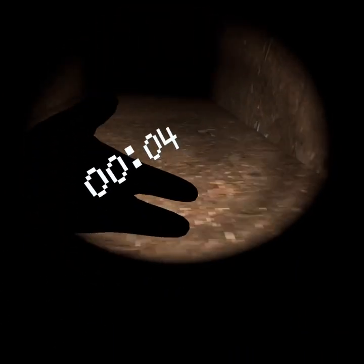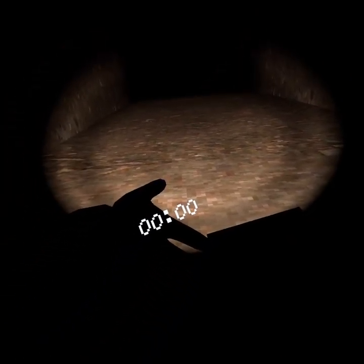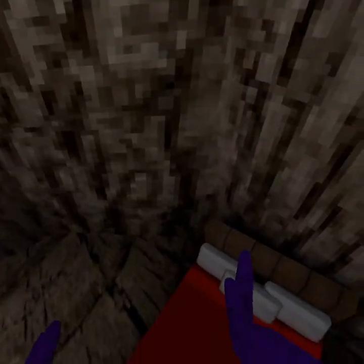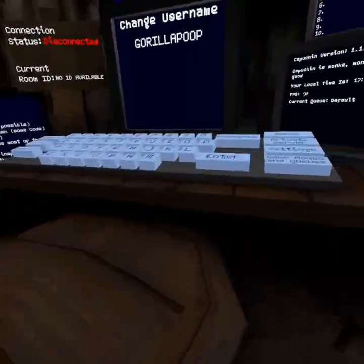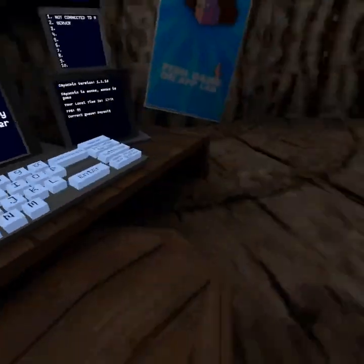What does it do? Does it jump scare you, or do all the AIs come after you? Hello. Wait, I want to see. That's what it does. It just breaks the game. Sends me back. That's what happens. We've spent so long on that. Let's go into a public server.